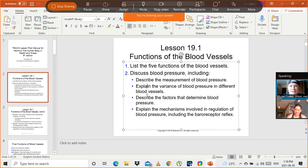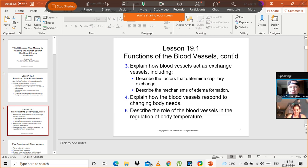We're going to explain the variance of blood pressure in different blood vessels, which we've kind of talked about already, right? The aorta, arterioles, capillaries, veins. You can kind of see what's going on there as far as blood pressure. Okay? Factors that determine blood pressure, and we'll see the mechanism involved in the regulation of blood pressure. Baroreceptor reflex. Aha! There is a movie on that. We're going to explain how blood vessels act as exchange vessels. How do nutrients get in and out? We'll explain how they change to the body's needs. We'll talk about some regulations.